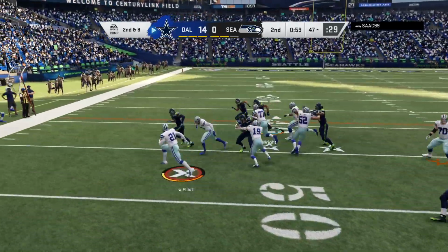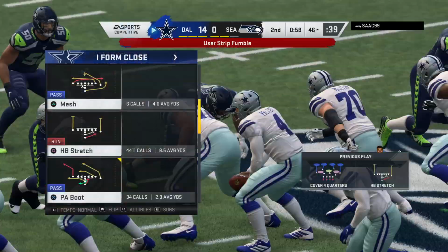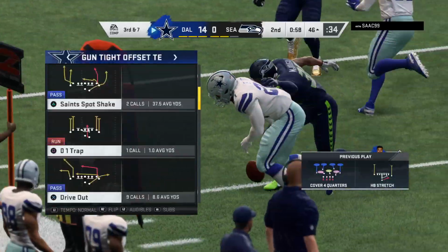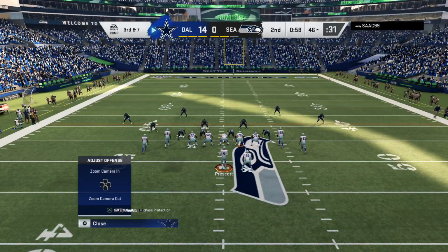On second down now, it's Elliott. Oh, Elliott going to be hit. He coughs it up. Loose football. And this is going to get out of bounds, so they will gain a bit of yardage on the play, actually, and they'll hold on to the football as well. In need of a conversion on third down.